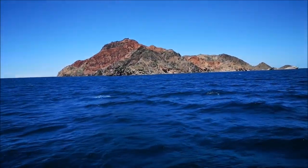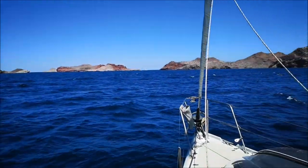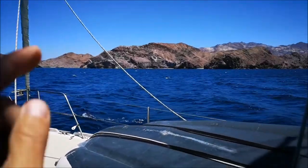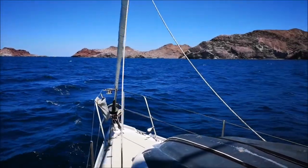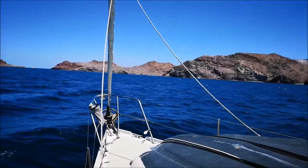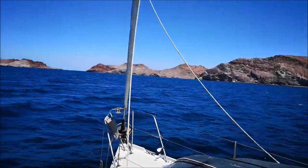Isla Mejia. Basically all through here you can anchor. Lots of little mini beaches on that side, the way the wind's funneling through here. I think I'm going to keep going around the corner, trying to find a little bit calmer seas.